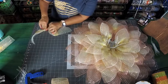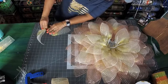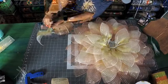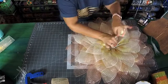Could I use the straight mesh you see on my table? What's straight mesh? From the sunflower the other day. From the candy corn sunflower.